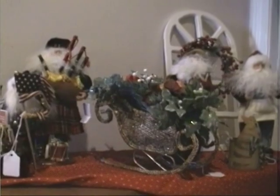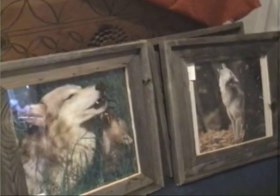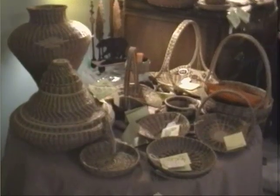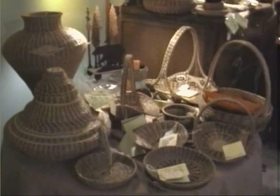And then we have a gentleman who makes pictures, very rustic pictures, and little quilted hangers. And you wonder how you make your bedroom or your house into a craft show. Well, you move everything that's personal except for your pictures. One lady does beautiful baskets, and the baskets are all made out of pine needles.